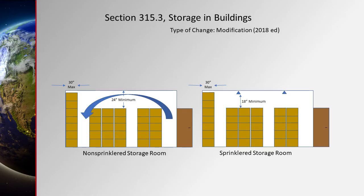We have several items on our agenda and we're going to go ahead and get started now. First topic we're going to be looking at in this training is storage, and looking at section 315.3.1, ceiling clearance states that storage shall be maintained 2 feet or more below the ceiling in non-sprinklered areas of buildings and not less than 18 inches below sprinkler head deflectors in sprinklered areas of buildings.